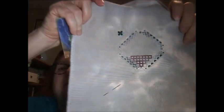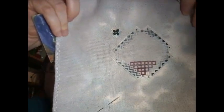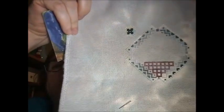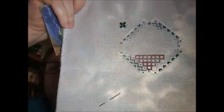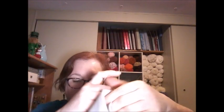So this is how much I've gotten done, and I'm following like they say. I'm doing one page at a time. So that's what I've done since January 1st. I started this one on January 1st of this year, and I'm going to work on it the whole month of January, and then I'm going to do like one day a month, maybe more, depends.